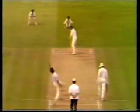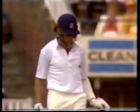Geoff Lawson is the bowler, coming into Tim Robinson. Oh, he's finally picked hold of one. Short one, and my word, he played that well. Holland coming round the wicket now, looking for that little bit of rough with Gower facing.